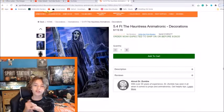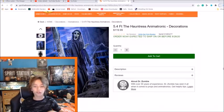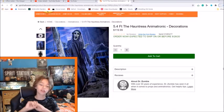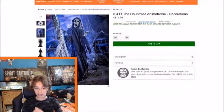So as you can see, this is the listing for the Hauntress on Spirit Halloween's website. She stands 5.4 feet tall. Again, the Hauntress is her confirmed name, and she is selling for $119.99, $120. Really good price from Spirit Halloween, and we normally don't see prices like that.